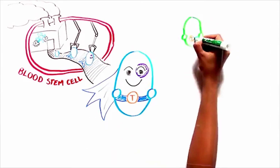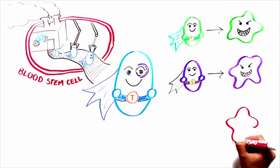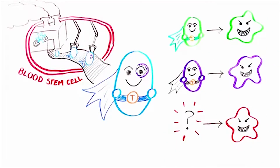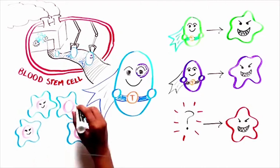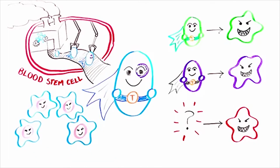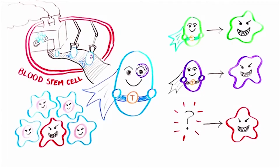Unfortunately, our bodies do not have specific fighter immune cells to recognize every type of cancer cell to eliminate them from our bodies. To make things more challenging, cancer cells can look almost identical to normal cells, like enemy spies within the body that blend in with the crowd. Luckily, however, the cancer cells often have a tag on their surface to help identify them.